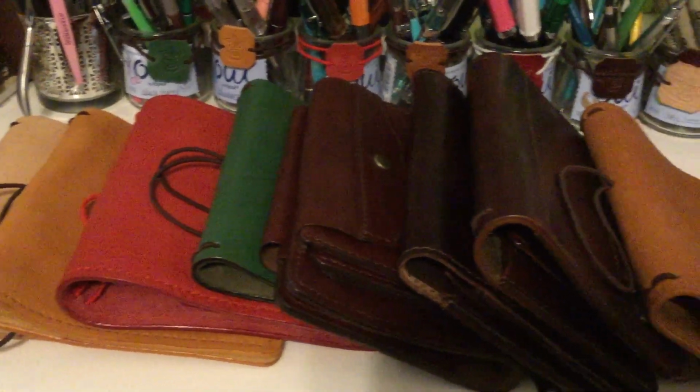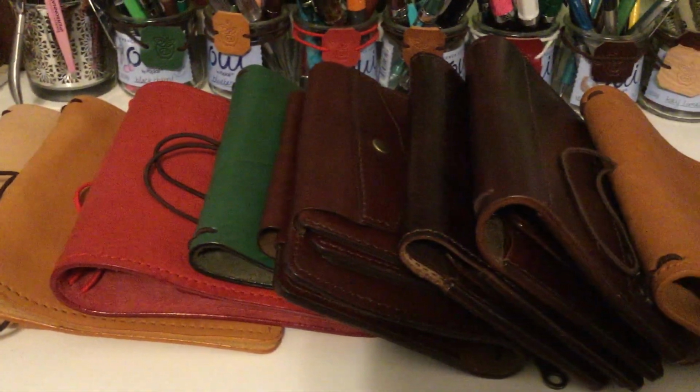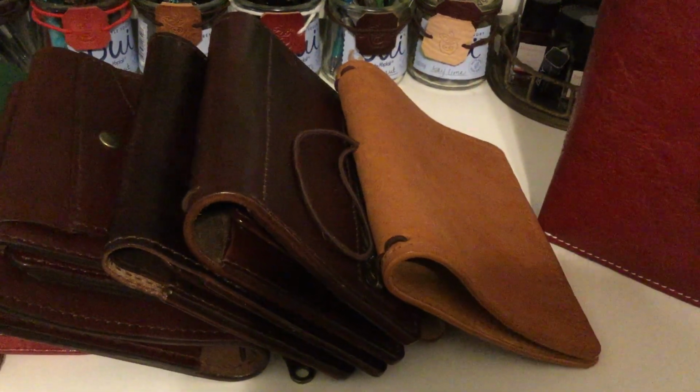I am not a purple fan. I think these are the colors that most make me happy. In TNs, I am a huge leather collector.